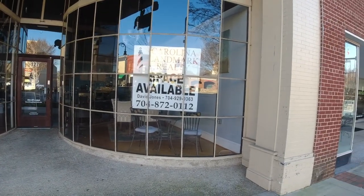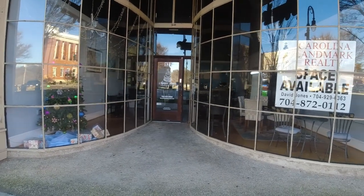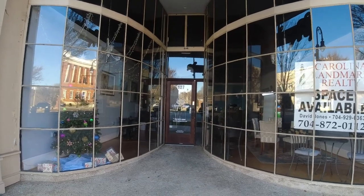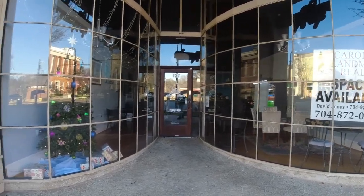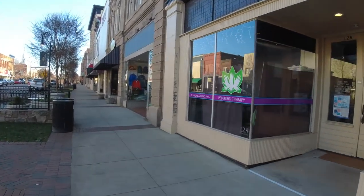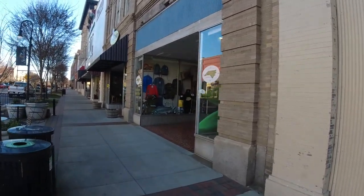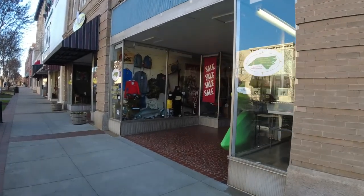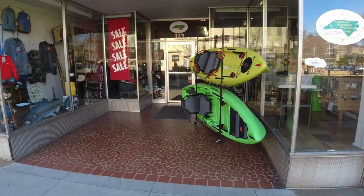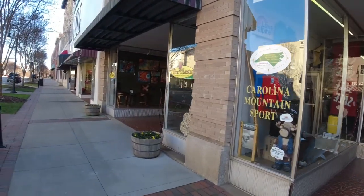I guess some of these are victims of COVID, I'm sure, or they've just decided to move. Not sure, but love the storefront here. Very nice. I mean, it looks like they're still active, though, just not open just yet. But this downtown Statesville has a bunch of opportunities for retail, and also because they're revitalizing this area quite a bit. And this is Carolina Mountain Sport. Cool store here. Like I said, the storefronts are just awesome. That old school department store look to them.